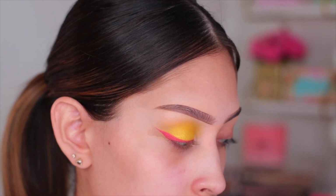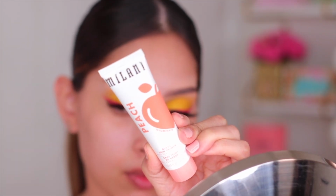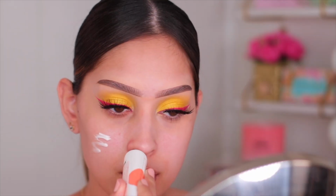Girl, crisp. So I went ahead and did my lashes off camera. Of course, I'll leave the lashes down below because they were also affordable, so make sure you check the description box. So for primer, I went in with this MILANI Peach Primer.